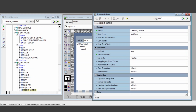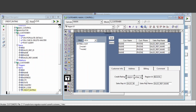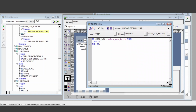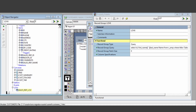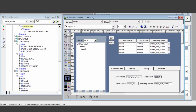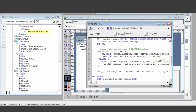Firstly, here's the credit rating list item. It has hard-coded list elements: poor, good, and excellent. Secondly, there's a sales rep ID, which is a pop-up list of values named sales rep LOV. This list is based on a record group called LOV6, which in turn is based on the following query. Another interesting feature is the demo button. It adds a default person named John Doe and inserts them into the customers table.